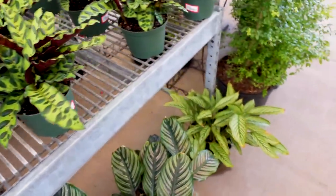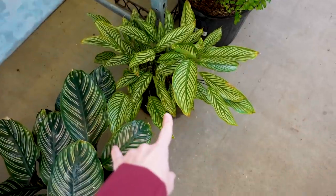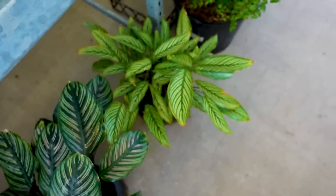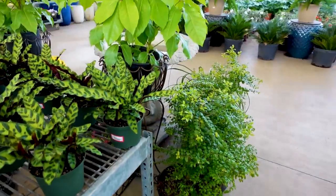But then we also have what I think might be a Vittata. I can never tell the Vittata and the Beauty Star apart. Really have a hard time with that, but I think it's a Vittata. Let me get down there and see if I can see the label. It doesn't say, it just says Calathea assorted. So we'll just move on.